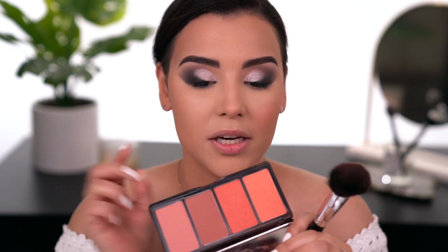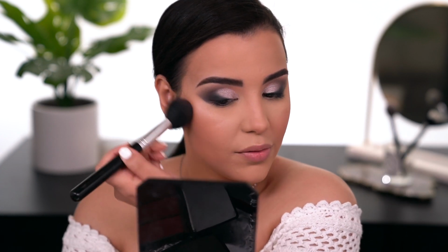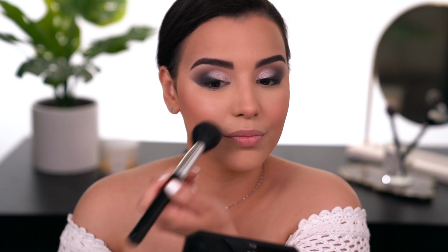The only real difference between the two is that the ABH blushes are all matte, whereas the ones from the LA Girl palette, they do have 2 shimmers in it. I honestly like the shimmers because anytime I'm going in with blush, I do like more of like a very glowy, luminous cheek. So take your pick. But let me tell you, they're going to look the same.